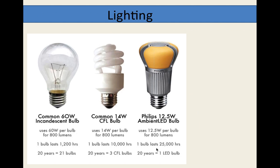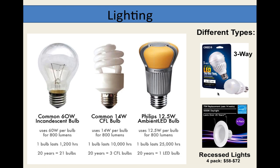So, lighting. We are in a very exciting time for lighting. Compact fluorescents came down in price, and those are something people are now turning towards. And even more recently, LEDs, or light emitting diodes, have become much more cost effective and affordable, and they use even less energy than compact fluorescents. The really cool thing about compact fluorescents and LEDs is that they last longer than incandescents, and they use less energy to put out the same amount of light.